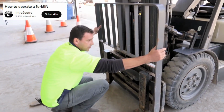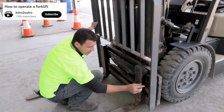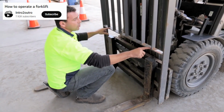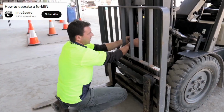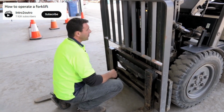We then check the load guard. Some people call this a backrest. We check the security on all 4 bolts and the structure, all the welds, no damage. We then check the tension on the chain. Make sure that they've got even tension and there's not one that's too loose.